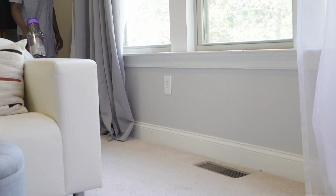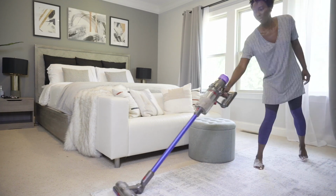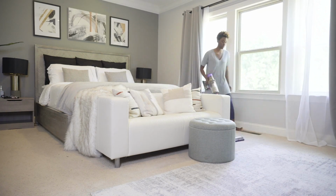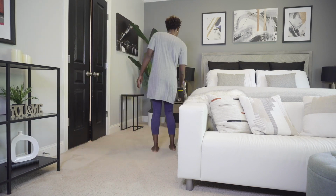Next, I am breaking out my new Dyson V11 vacuum, and I can honestly say I'm obsessed with this vacuum. I've been using it every single day. I think this deserves its own little review, so more to come on this vacuum.